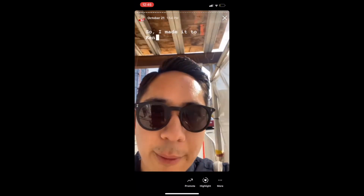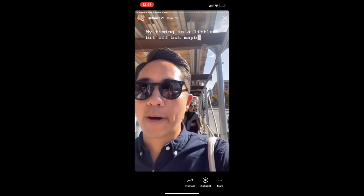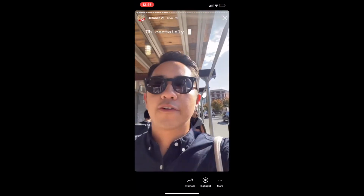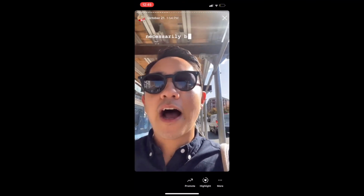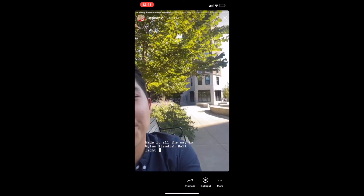So I made it to Kenmore Square. I did have to stop a little bit along the way to post those pictures. My timing is a little bit off, but maybe you can tell now it's definitely doable in 15 minutes to get across campus for class. Certainly not going to stop to have coffee or chat with friends necessarily, but at a good pace, it's definitely doable. Made it all the way to Miles Standish Hall, right over here.